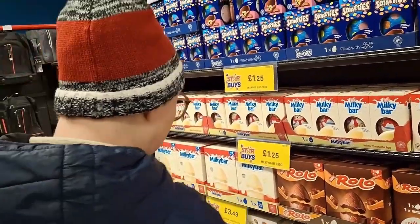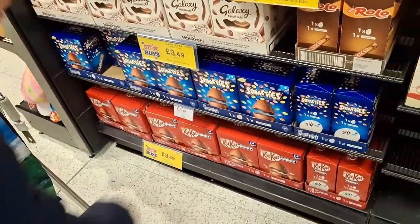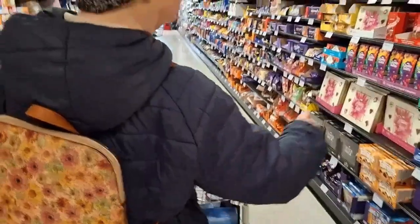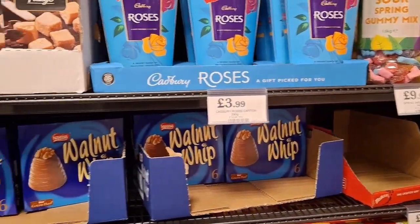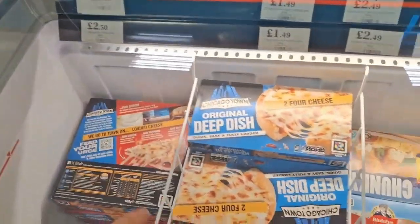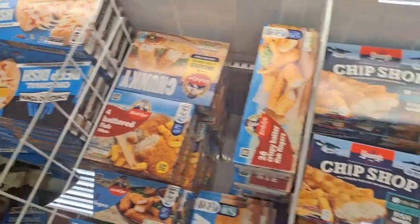Nestle, all Nestle. Smarties, they're Nestle. Kit Kat is Nestle. Oh, even the walnut whips are Nestle. Do you get the feeling that Nestle have some kind of a monopoly? And this is all the cheesy stuff which we're not touching at the moment.